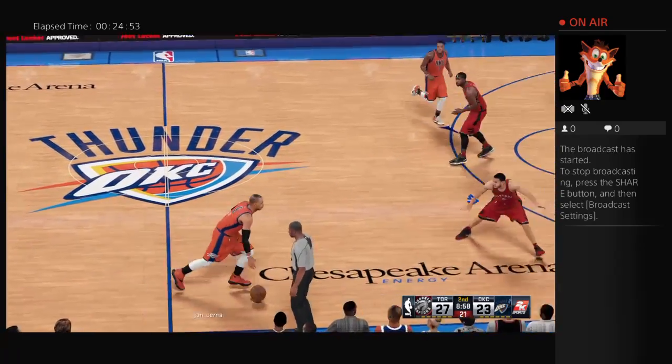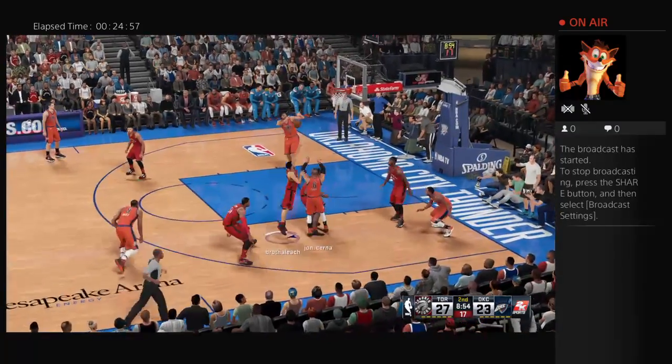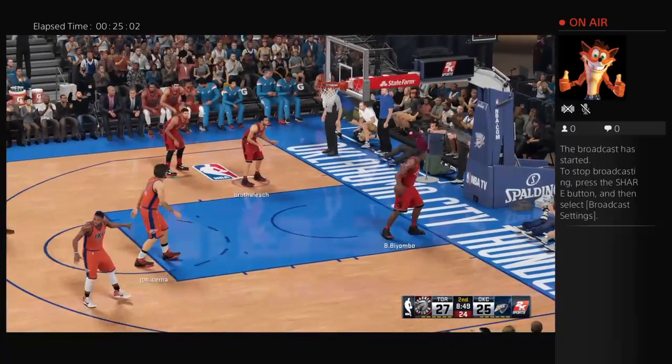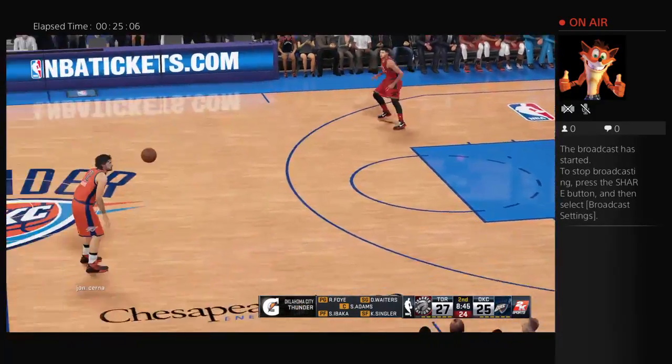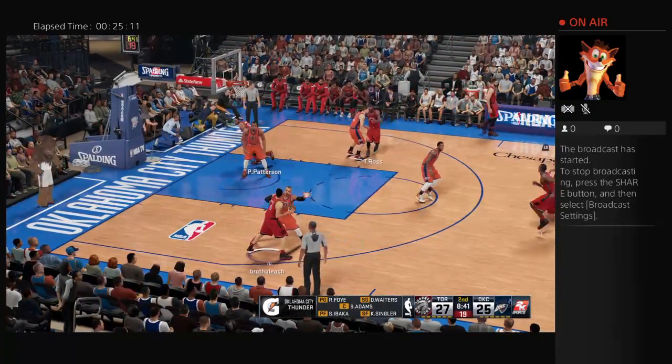Trailing by 4. And now let's check out the lineups courtesy of Gatorade, all fueled up and ready to go. Here's the second quarter of play. So for Oklahoma City right now, down low it's the international combo of Ibaka and Adams. Deion Waiters is out there at 4. And it's Singler in at the 3.